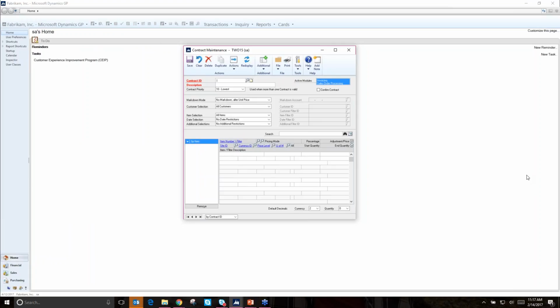This is a really simple pricing product to work with. It's basically got 3 screens total, and the majority of your time is spent right inside of this screen. You can give your contract a name, so we can call this our InterDyn contract.